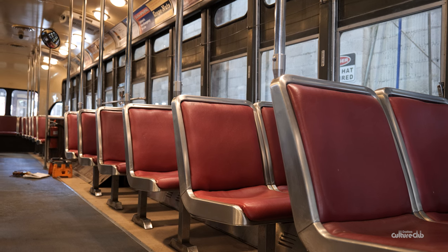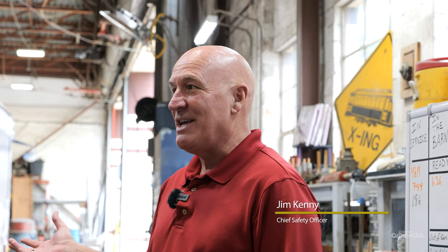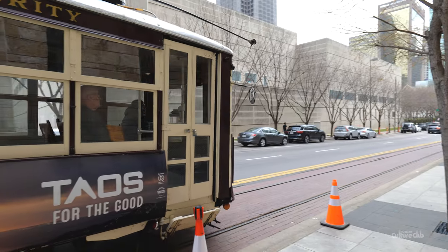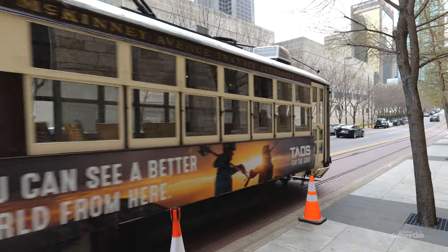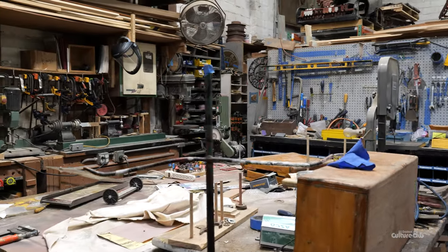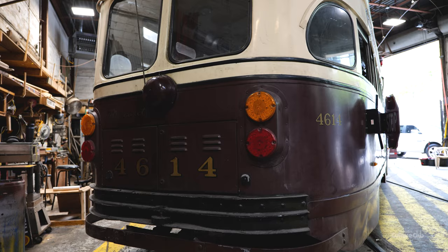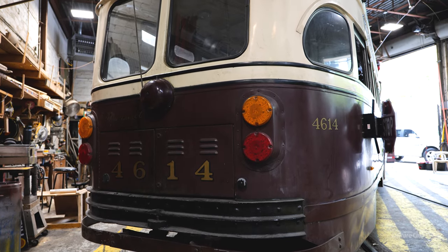I'm Jim Kenny. I'm the Chief Safety Officer for the transit. What we do here is, as you can see, we are a train. So we do everything like the trains across the country, and we have to deal with the FTA, we deal with TxDOT, we have to deal with the bureaucracies across whatever the state needs us to do, because we follow all the train guidelines. So we have a great track record here.